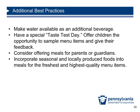Finally, incorporate seasonal and locally produced foods into meals for the freshest and highest quality menu items. Summer is prime growing season in Pennsylvania, so you have a great opportunity for some farm to summer activities. Kathleen is going to talk more about farm to summer now.